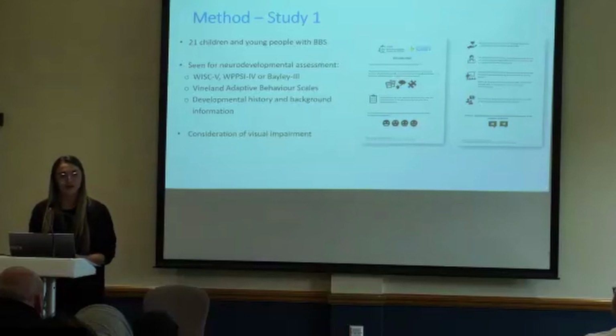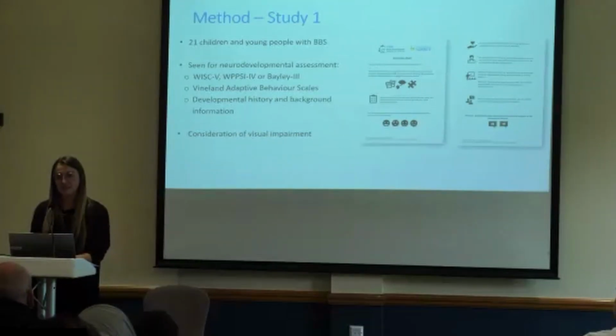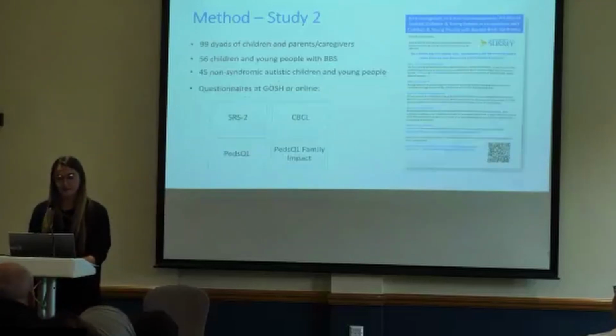Just a quick note about completing these assessments for children and young people with BBS. Assessments were administered by clinicians familiar with testing children with visual impairments, and clinical judgment was used to consider whether to administer subtests that were reliant on visual materials or not. So feedback from assessment was provided on the day, and a report with recommendations and signposting within 4 weeks.